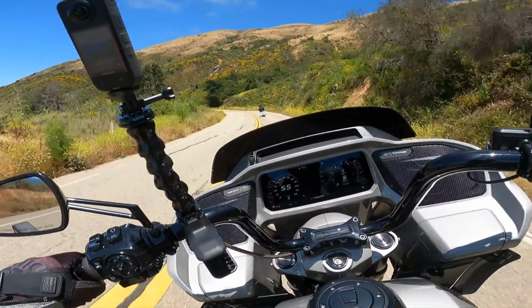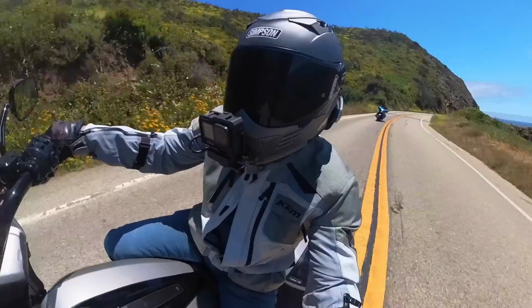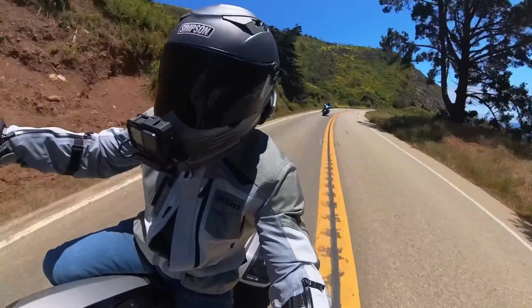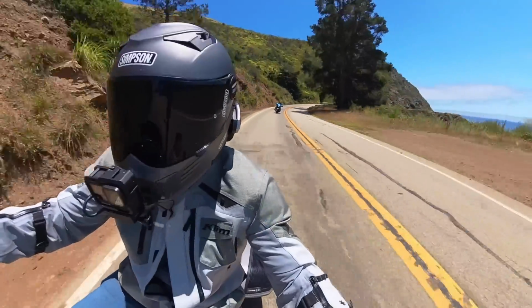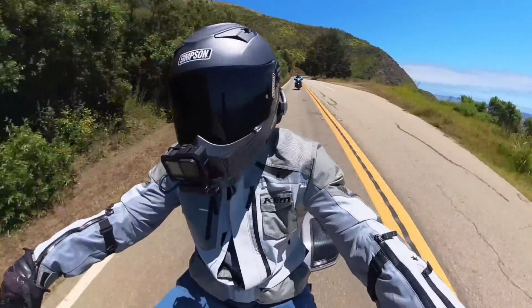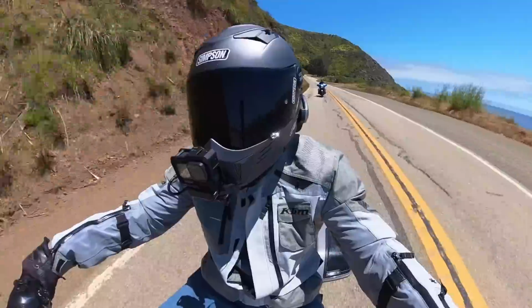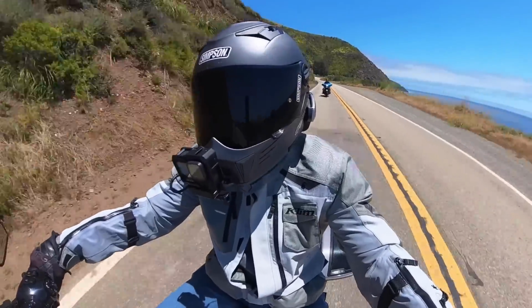Harley's been cautious over the years to not take out all vibration. Riders like me, and I know so many others, we still want to feel. That's why you ride a Harley. And I'm still getting good feedback in the bars as I'm shifting. I can feel the different RPMs. So I'd say it's the right amount.